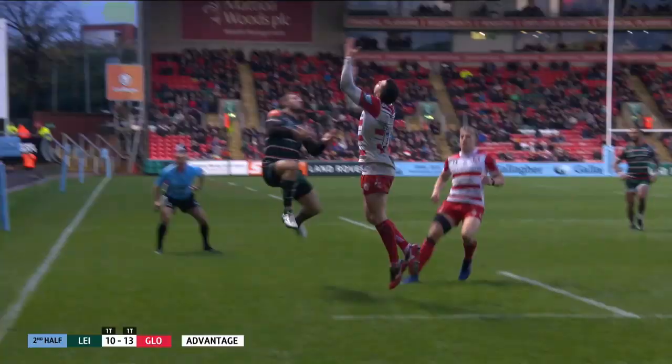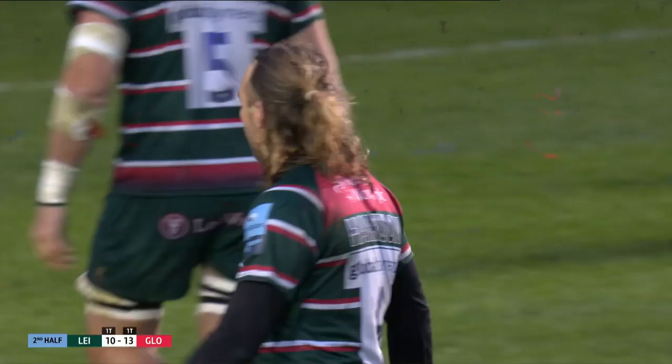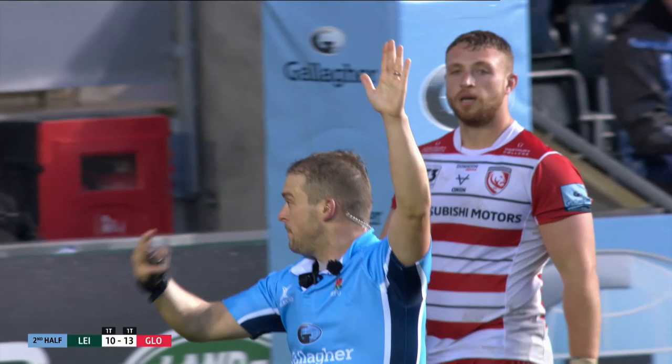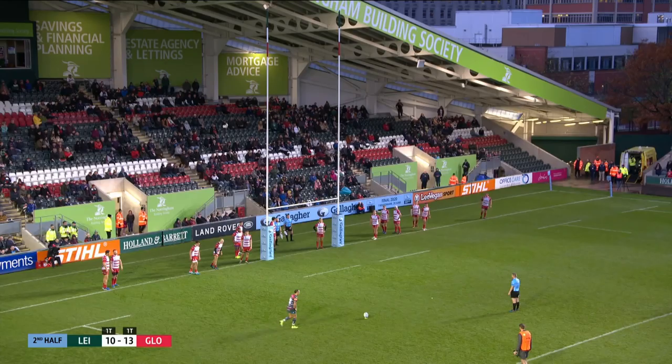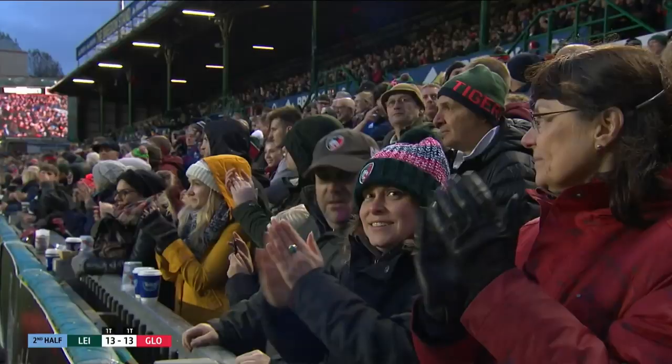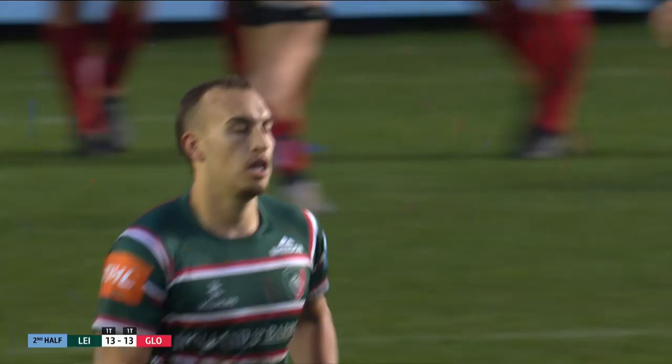That's a tester from Harrison. And it's diffused ultimately by Marshall. And there will be 3 points on offer, but they might go for more. Feedback collapse from the scrum. Nothing in it. With 13 minutes remaining, it's 13 apiece.